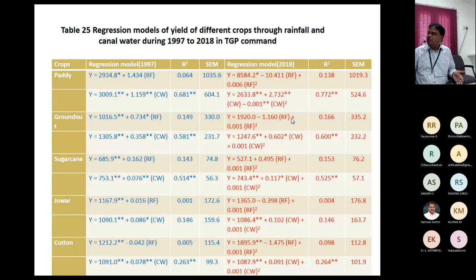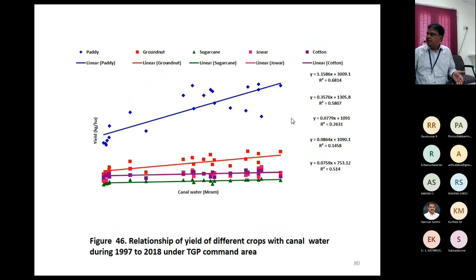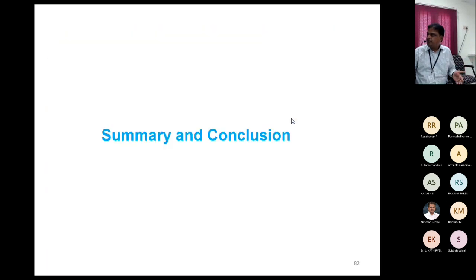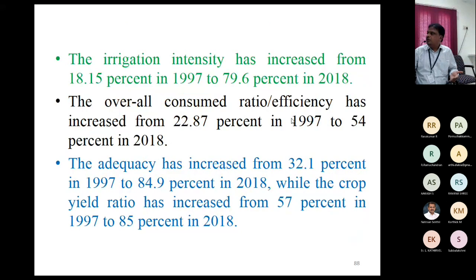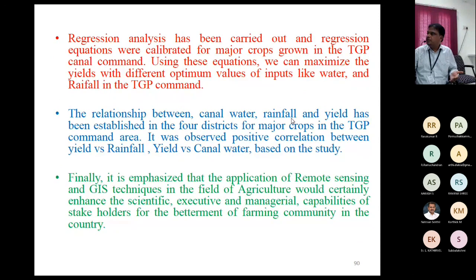That can be done with respect to various regression statistical analysis, and this has been done purely from the research point of view. So, summary: as I told you through the graphs, everywhere the irrigation potential created made a maximum impact. All the commercial crops, irrigated crops have been given more potential, and certain of the districts are giving more water use efficiency. So this is all about the results.